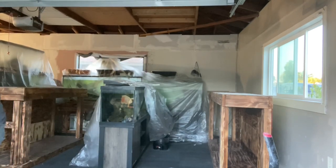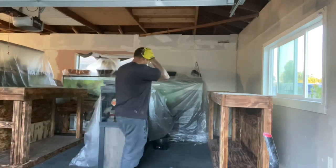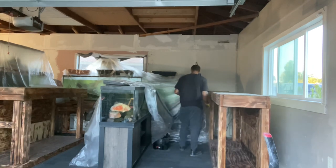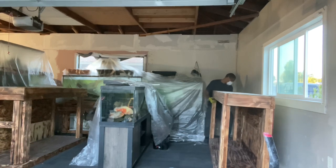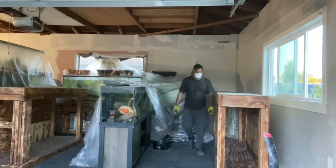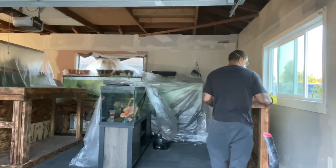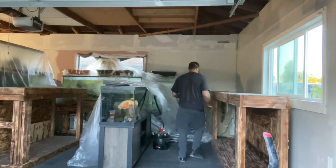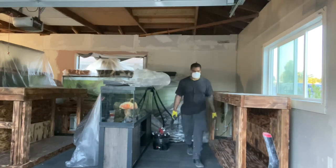A little late for this, but oh well. What's going on? All right, so let's get this bad boy in place, and then we're gonna measure. I'm gonna keep nice space right there, right? Build a nice stand. Probably gotta take this carpet out. I do. It's all good.